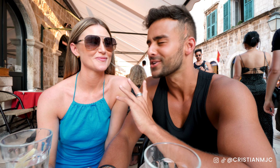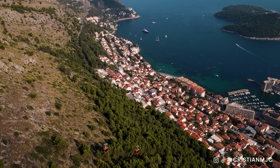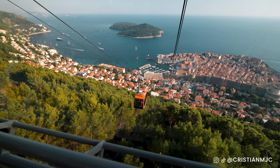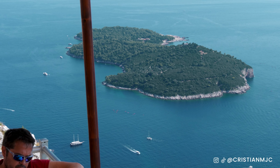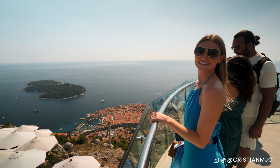Travel tip number 5. Mount Srd. Mount Srd, I think it's called. Is that the pronunciation? I just like to say it that way. This place has the best views of Dubrovnik. The best time to go is definitely for sunset, but if you can't go for sunset, just go up there and take in the incredible views of the Old Town, Lokrum Island, the Elaphiti Islands. You'll see everything from the top. There's also zip lining up there.